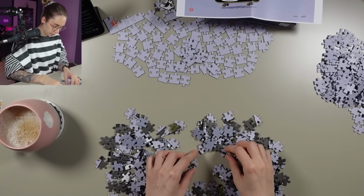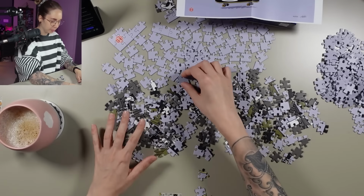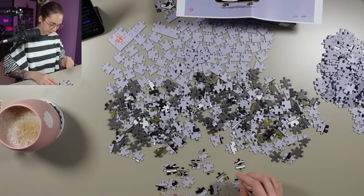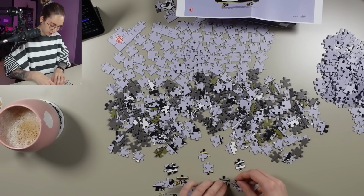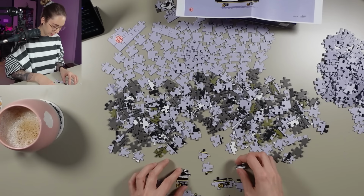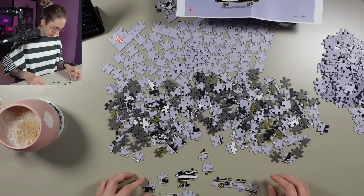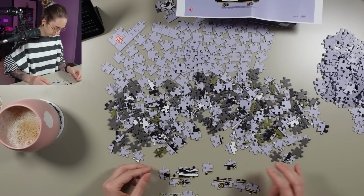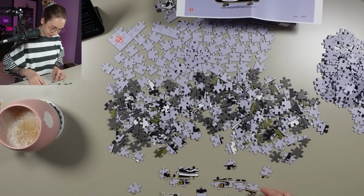This should be easier. I honestly am so happy we're doing this. The fact that I'm streaming puzzling, dream come true. Okay, let's see. I was thinking, what is something I would really love to achieve? What would be my goal if I make it into a channel? Like thinking how it would be great if I could meet up with Karen Puzzles. That would be awesome.